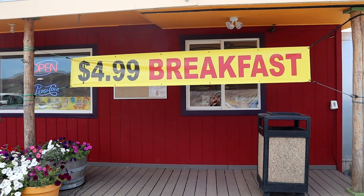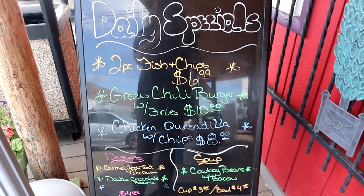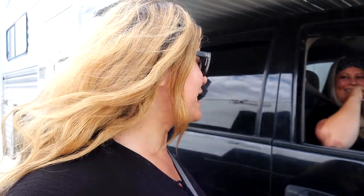We stopped at the local convenience store right on the corner. $4.99 breakfast. They also have daily specials. Oh my god, fish and chips. That sounds so good. I was gonna grab me something to eat, but I decided if I ate something too heavy, we have about an hour to drive, I'd be lazy and not want to drive. So I decided against it, although it did look good. What was it? They had just like breakfast burritos and breakfast muffins. And then there was the fish and chips, which was $6.99. I know, that's why I decided against it.